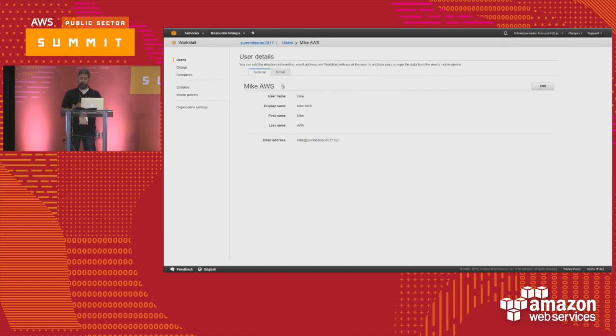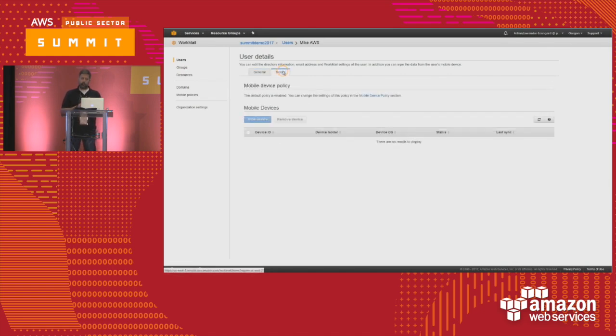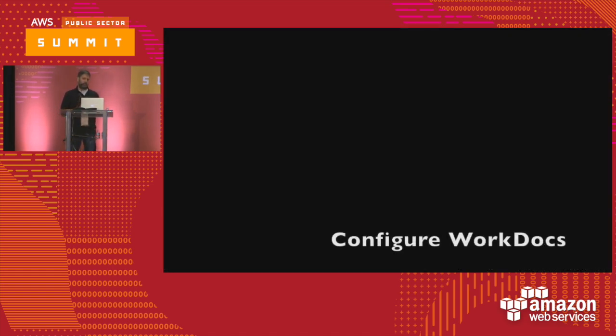What you'll also see is that we do support mobile features, so if I have a device that I'm accessing from that's mobile, it's going to be listed there, and I can also have device policies against those mobile devices for MDM setup.